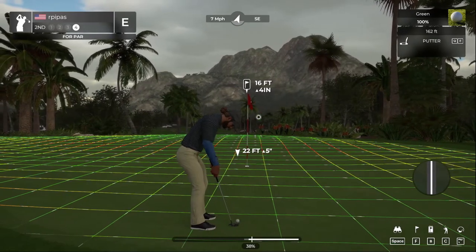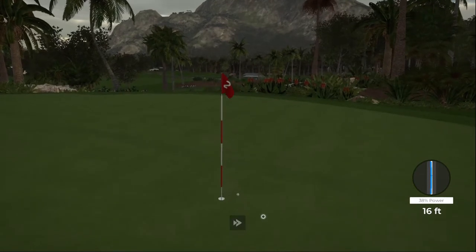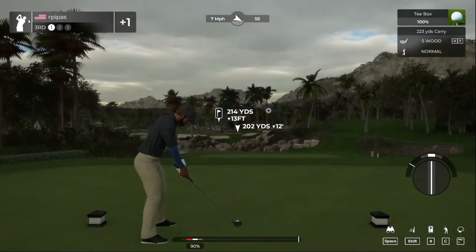16 footer. Oh, it's getting there. There we go. We got our bogey. Oh, it's going right by the way. Okay, bogey putt coming up. And let's see how that adds up. Wind's blowing left to right on this one.